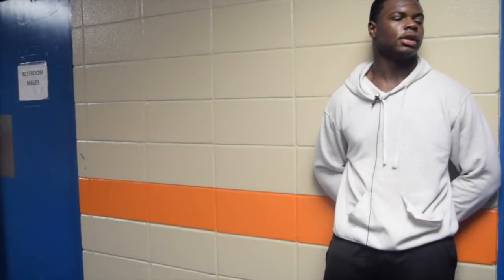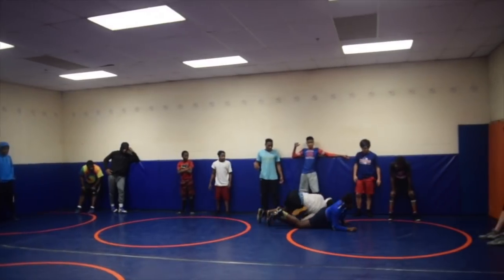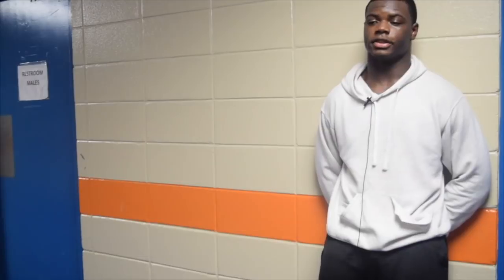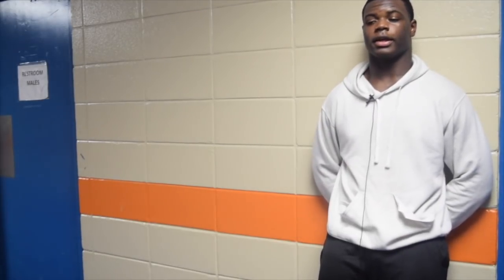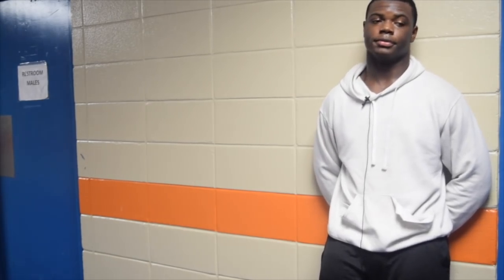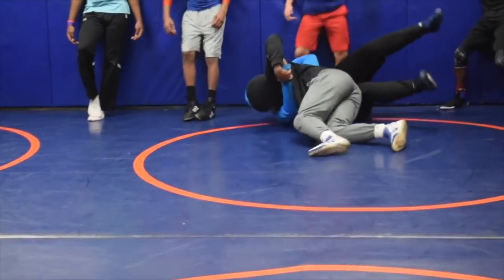Some weight classes, they have more speed. So the smaller weight classes, you'll see smaller people with speed, and they use their quickness and agility more so than strength. As you see bigger weight classes using strength and not so much speed. It's like mostly they get tired before I do, and it's easy to pin them.